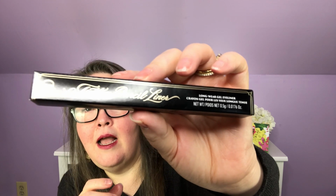So now we have the Tattoo Pencil Liner. I actually think that I have used this before. This is brown. Kind of nice not to just get black. I think I've had this in black and I think I actually liked it. I think it stays really well on the skin. It's a pencil, it's a twist up. My fave.